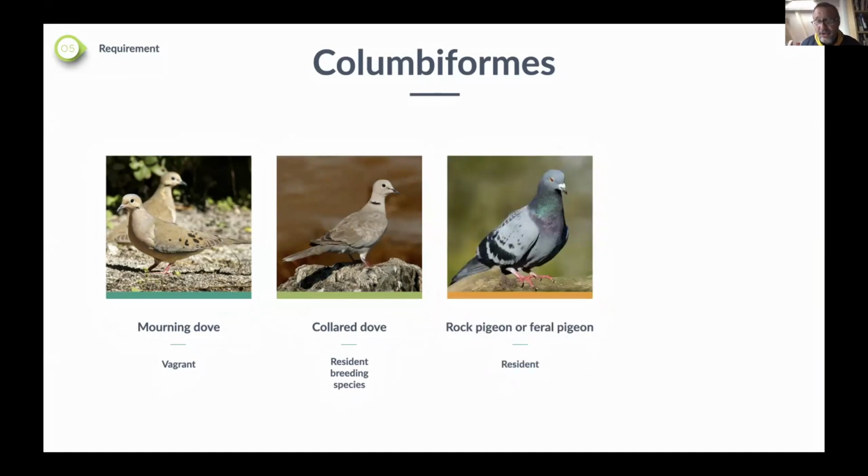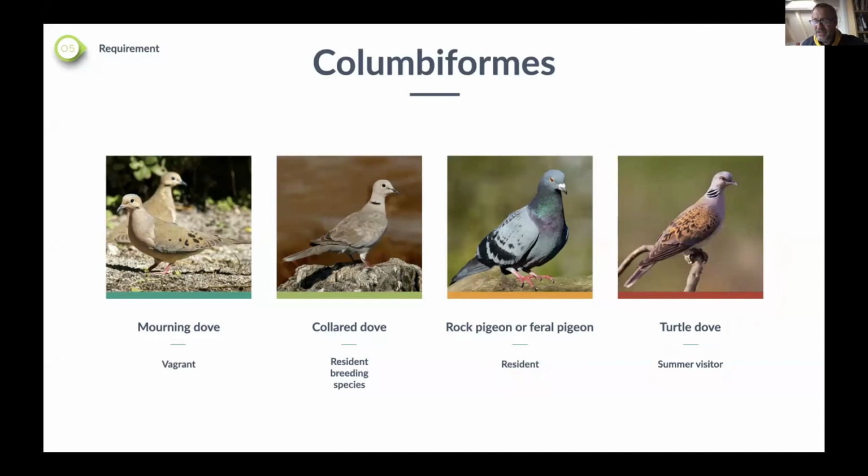And this, the rock pigeon or feral pigeon, is the most well known and is everywhere. It is one of these birds that are destroying the monuments because they gather in big numbers, and then they drop their feces and destroy the monuments. So civilization is trying to put them away, but there's no way to do it. They're everywhere. The rock pigeon or feral pigeon is a resident almost everywhere.